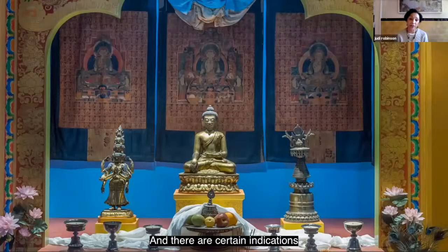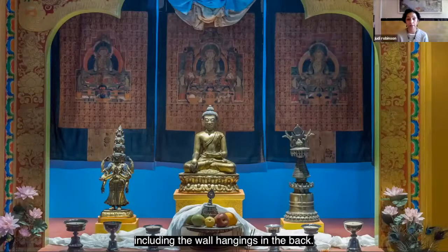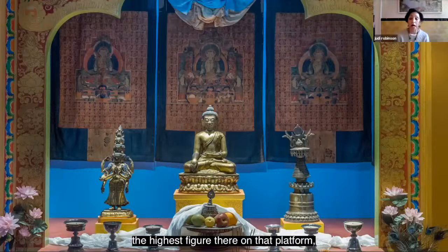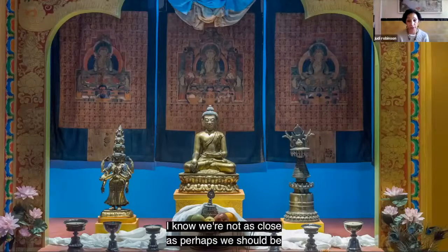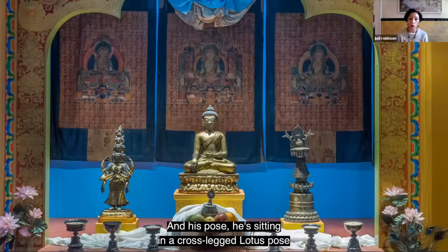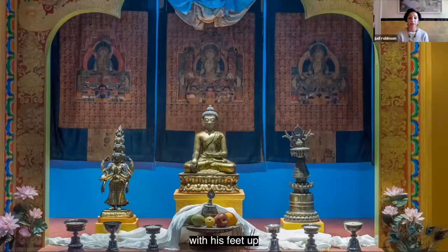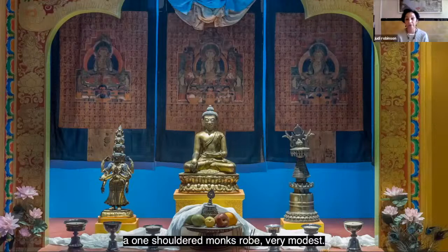And there are certain indications as you look at this space, and please allow your eyes to wander, because we're going to look at that niche more closely, including the wall hangings in the back. So to the central Buddha, the highest figure there on that platform, sitting on a lotus seat, if you would, take a look at his dress. I know we're not as close as perhaps we should be for you to be able to see the details. And his pose, he's sitting in a cross-legged lotus pose with his feet up and facing the sky. He is wearing simple clothing, a one-shouldered monk's robe, very modest.